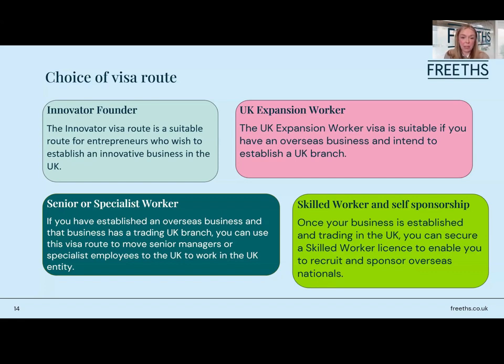Moving on then to think about the next visa route on the slide. So this is UK expansion worker, and rather than being an entrepreneur route, this is much more structured around a business which is already established overseas, but which is looking to expand and has identified the UK market as being suitable for its expansion plans. Now, importantly, under UK expansion, the business should not already be established in the UK. So you should not have an established trading presence in the UK prior to securing this visa. There's another route we'll come on to which would apply in that circumstance.